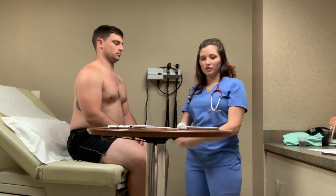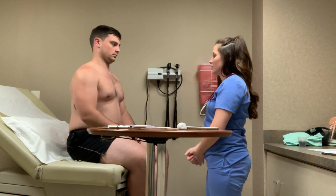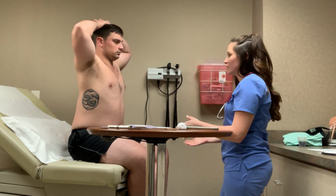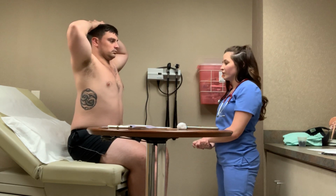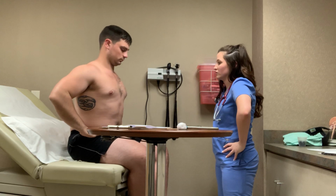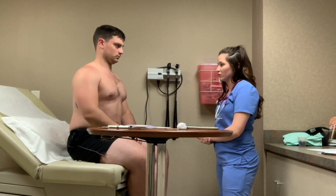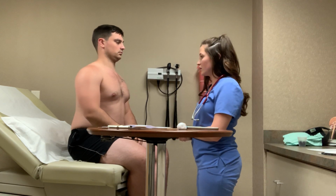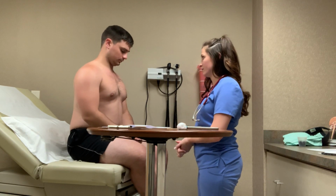Now I'm going to assess the breasts. So they look to be symmetrical. Can you put your arms above your head for me? I don't see any dimpling or any obvious lumps there. Now put your hands on your hips and just flex your pecs, okay. No problems there, they still look equal. No lumps that are protruding. No pain or anything like that, correct?